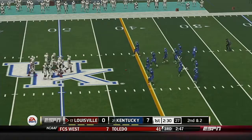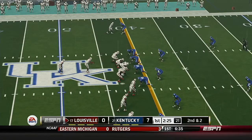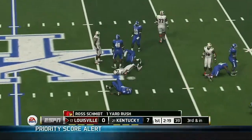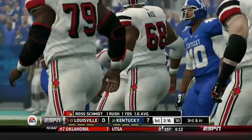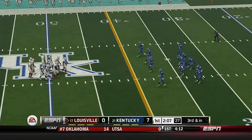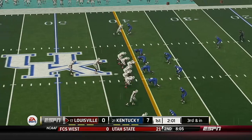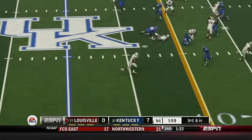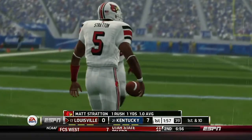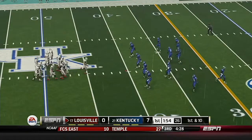It's second down, and they're about 2 yards away from the sticks. Hits him hard at the 41-yard line. Makes it out to maybe the 40-yard line. That makes it first and 10. Ball on the 40-yard line.